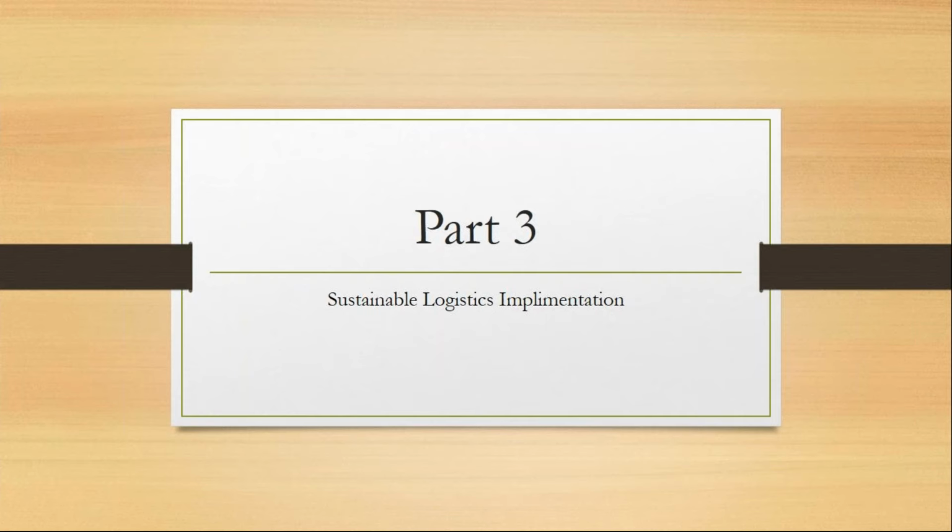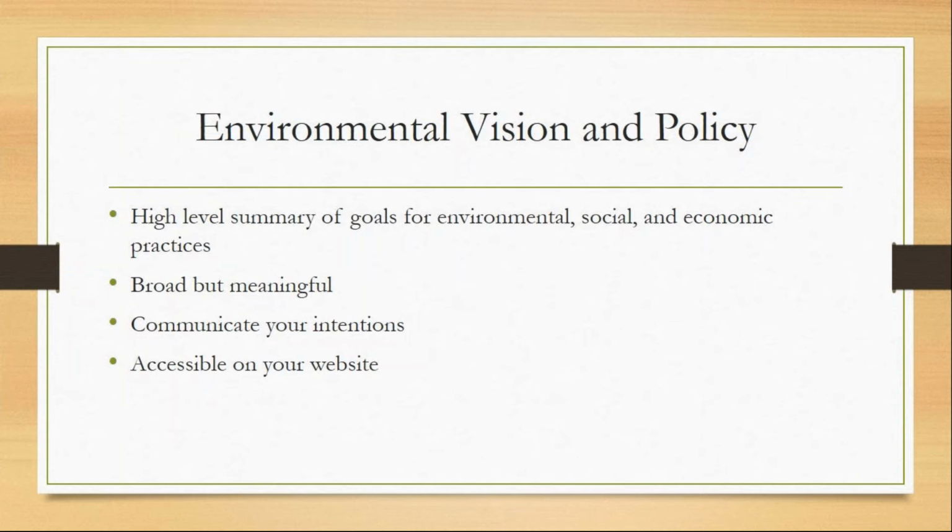All right, now back to the fun stuff. Sustainable logistics implementation. So I'm sure by now you're wondering, how can I actually implement this in my own business? Well, it starts with an environmental vision and policy. This is a high-level summary of your goals as far as sustainability goes. It can be broad, but it also needs to have some meaning to it.